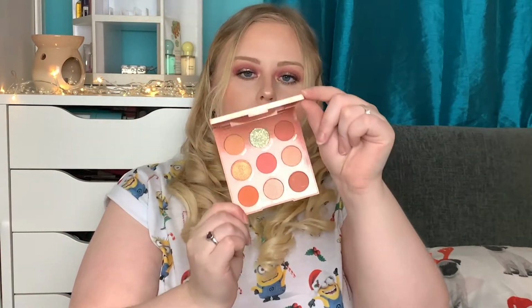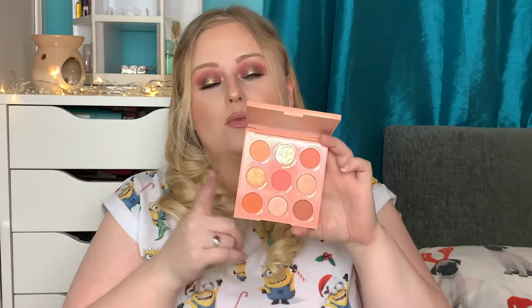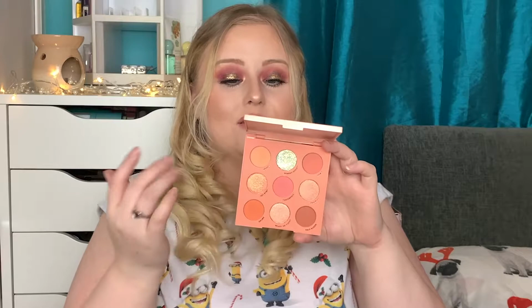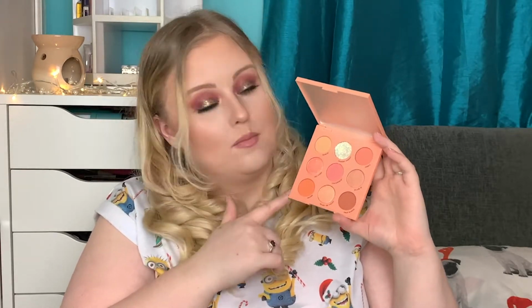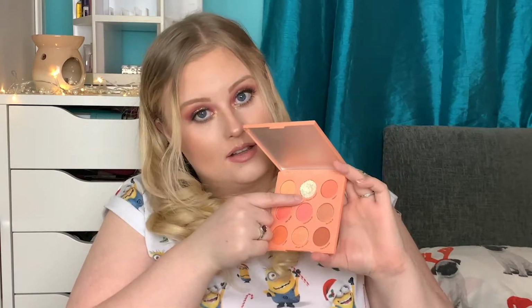Another brand I know is quite hard to get here in the UK, and it's a bit of a should I order, should I not order? And I know you can't actually go into the drugstore and get this palette, but you can order it, and that's the Colourpop Baby Got Peach palette. Any Colourpop palettes, they have more neutral ones, they have more colourful ones. Any Colourpop palette, because they are so affordable and so pigmented, you can do lots of different looks, and it's not too overwhelming. But this one is my absolute favourite Colourpop palette, Baby Got Peach.